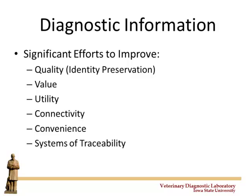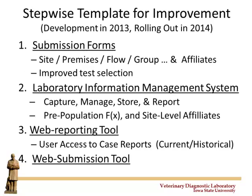We started this effort in 2013, and like anything with IT, it just doesn't happen as fast as you'd like to think. It doesn't always work. These people are smart, but it isn't easy. We started the development, planning and getting organized, and getting those guys engaged in 2013, and then these developments have been rolling out in 2014, as a stepwise plan with a common end goal.